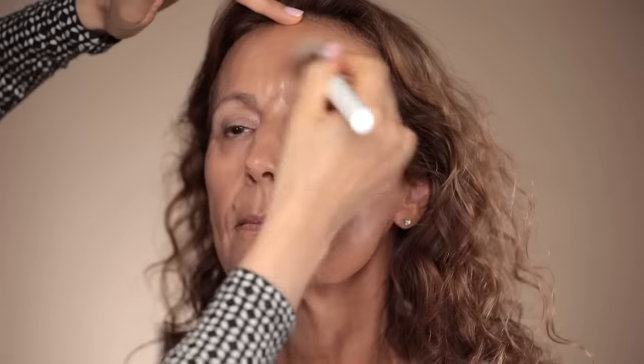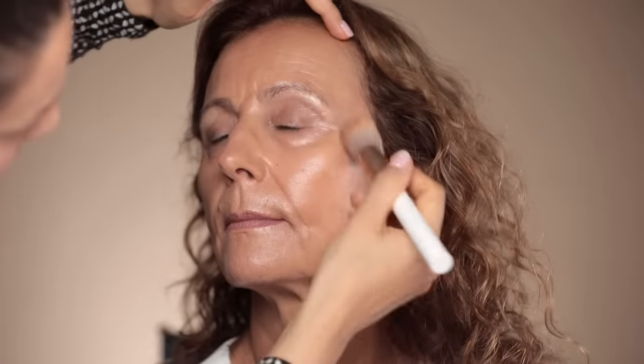Oh, I love this product on her. This is light as air. If you're looking for something that's super, super light, I strongly recommend this product. But use less skincare if you have combination skin or oily skin, because it's quite hydrating.